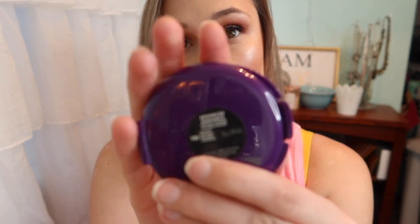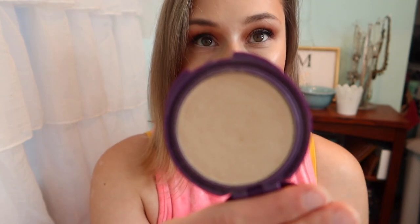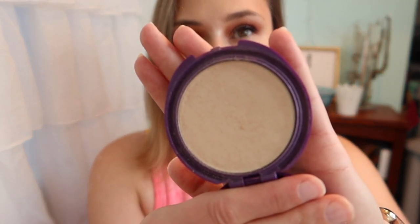Also, the Covergirl Advanced Radiance. This one is in Creamy Natural, and again, I really like this product. Same as the No. 7, I'll use it to set my face. I'll use it as a finishing powder and all that stuff. So those were the two setting powders. Got lots of use out of those this week.